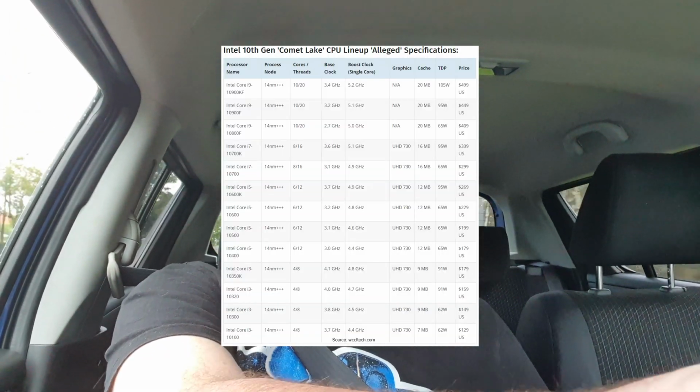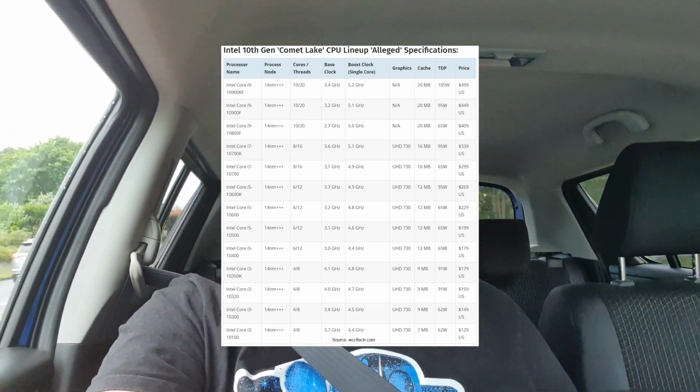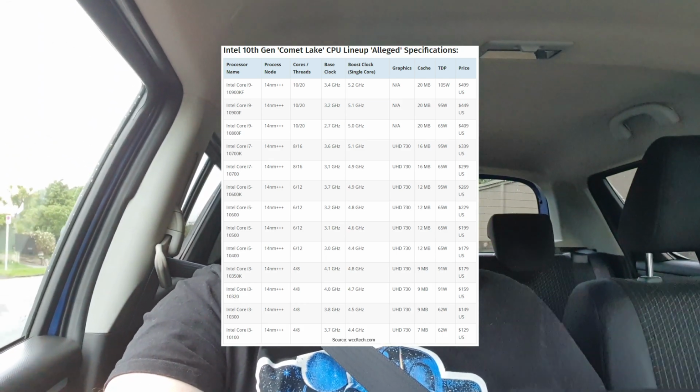And in a leaked timeline, the new 10th gen core CPUs are due to be released in Q1 2020. This is all well and good. The new CPUs will come with a new 400 series motherboard chipset. People are already complaining that, Intel, every time you upgrade, you have to get a new motherboard because it comes with a new chipset. Not entirely true.